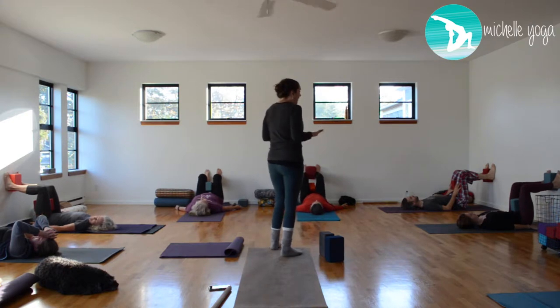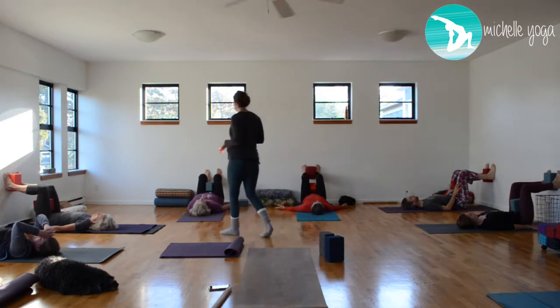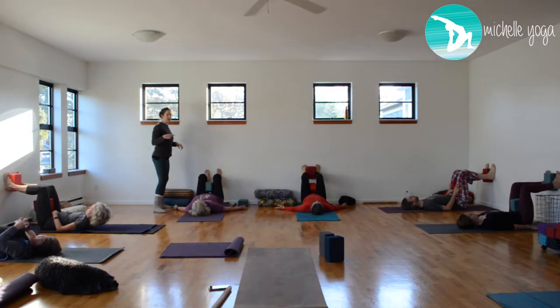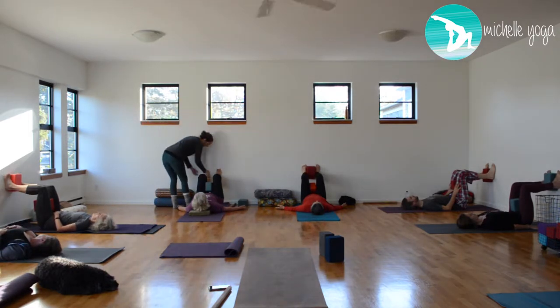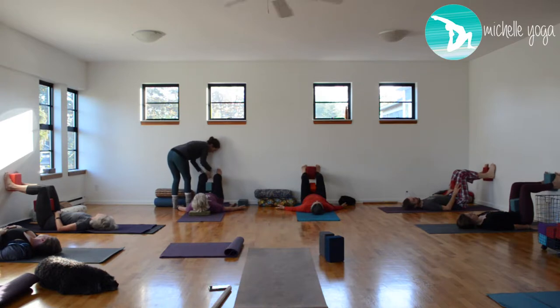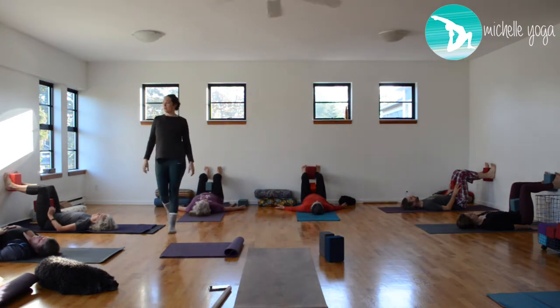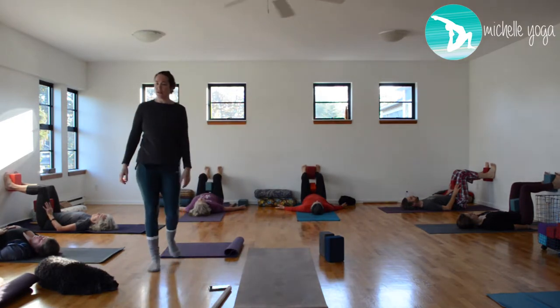And then stopping with that nice neutral pelvis, and let's just start to work a little bit with our feet. So we're going to inhale just the toes up, we're going to exhale the toes to the wall. So I'm going to lift these feet up so the shins are at 90 and the hips distance is good. Toes up, toes down, toes up, toes down.